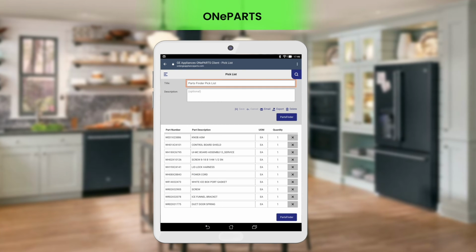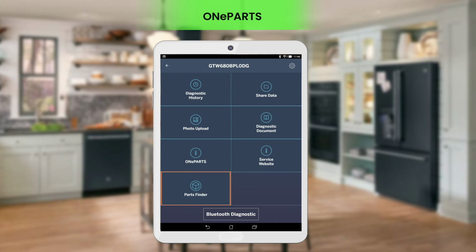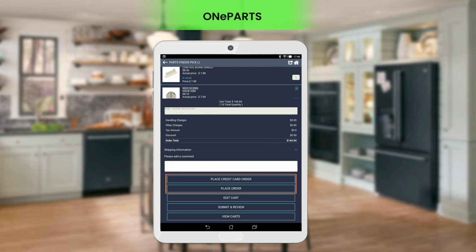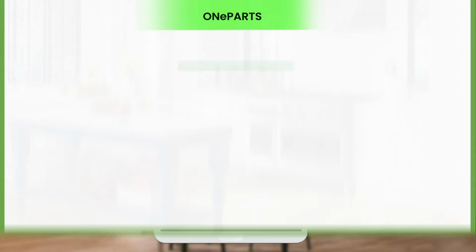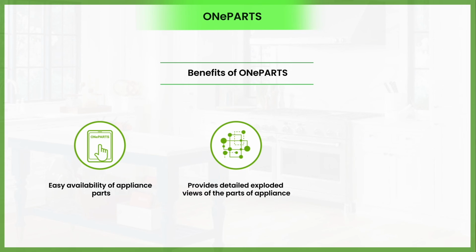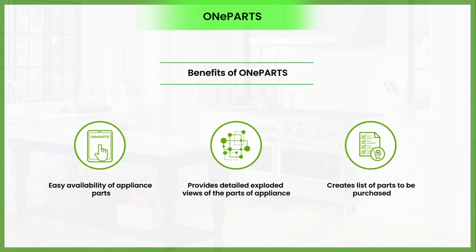You can email this list of parts to a chosen recipient or submit the pick list to Parts Finder for purchase. Click Parts Finder One Parts Carts to review the cart you have created, and then place the order to purchase the parts. This incredible feature makes it easy to find appliance parts that you are looking for. It provides detailed exploded views of the parts of a subsystem of the appliance. It also helps to create a list of parts to be purchased or emailed.